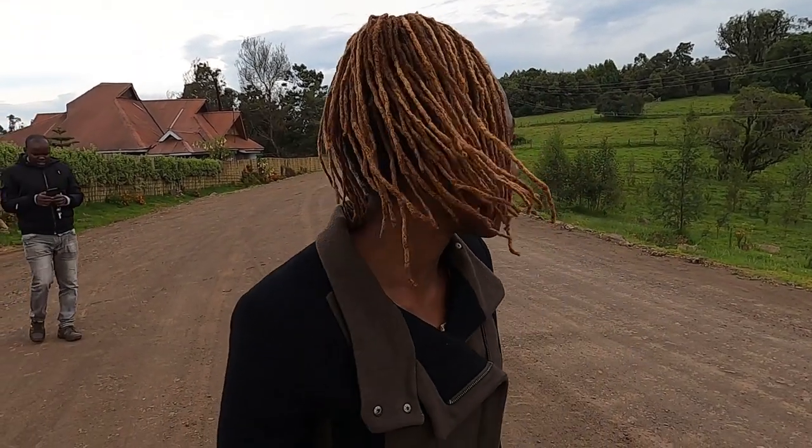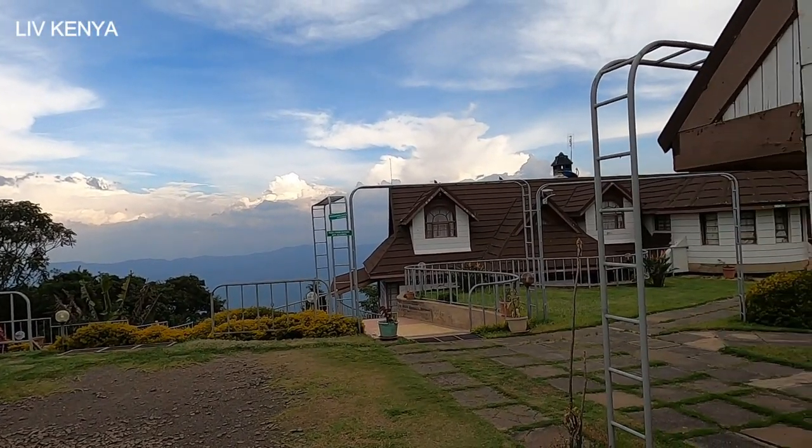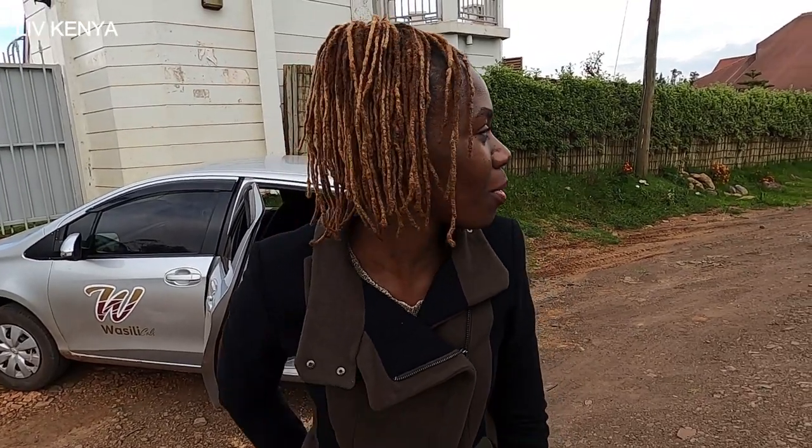So guys, I'm laughing because we've come this far and we found that the resort is closed. There's no security, there's nothing. We tried peeping to see if there is anyone we can talk to, but all we came across was a very nice view that we cannot access. This is disappointing, but I hope we'll be able to get a breakthrough in this situation. Because we've come this far, it's quite some distance from Eldoret. I hope we'll be able to see the view, or even from different angles, because down there there's very, very beautiful landscape.